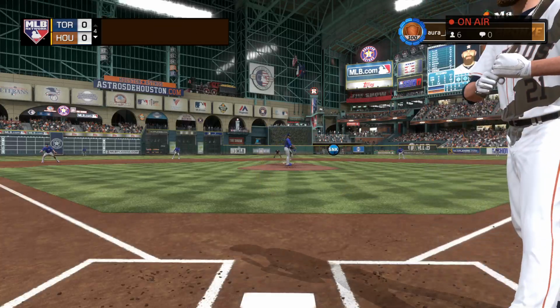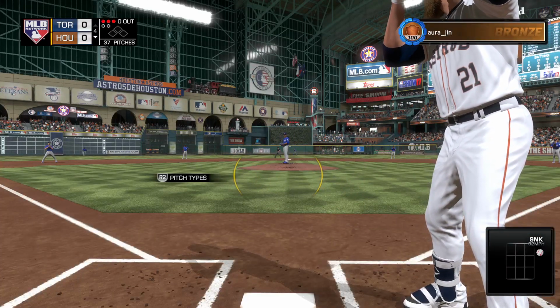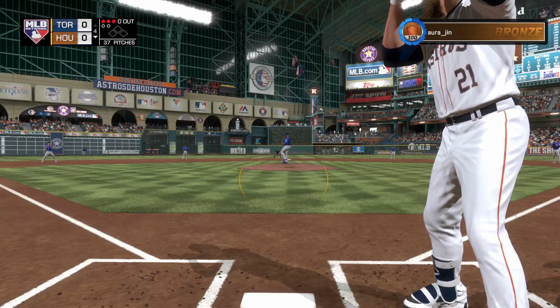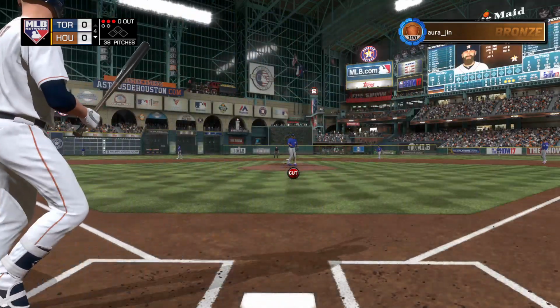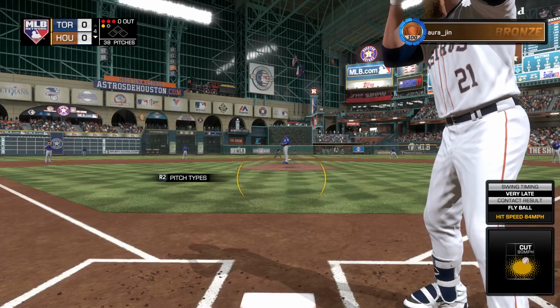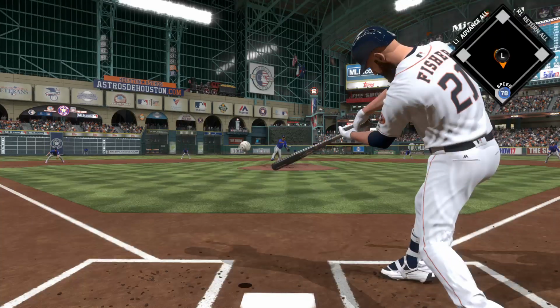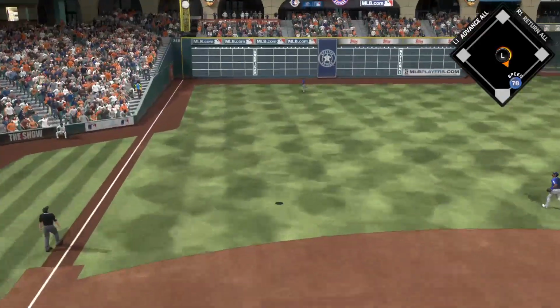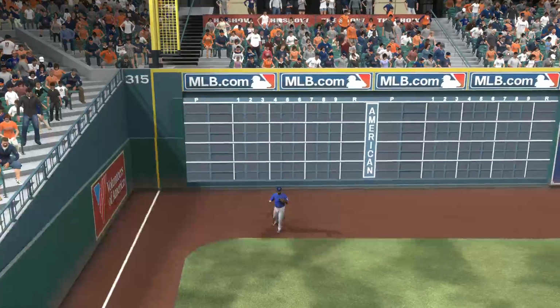This guy has a pretty good eye. Too tight with that one. 3-0. Got to find the strike zone. Here's the 3-0. Swing, and that's hit out of play up into the plaza level. In the air out to straightaway left. Perella sprinting after it. He's got it, one away.